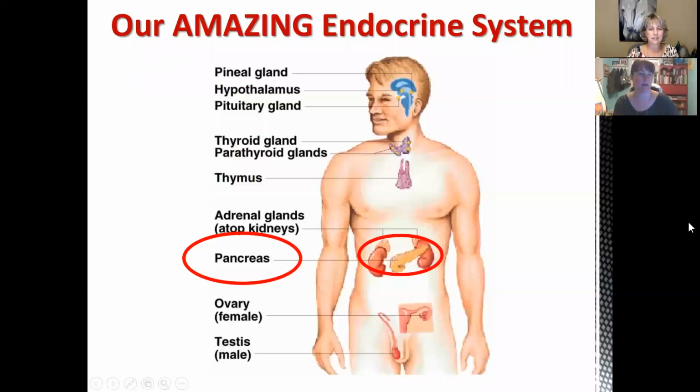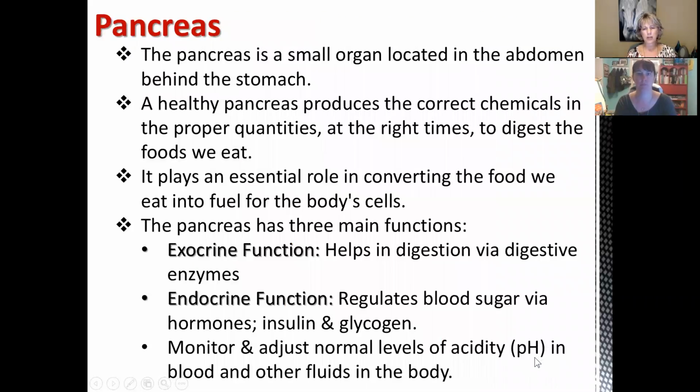So what is the pancreas? You can see it here, and in the next slide we'll be talking about where it's located and some of the functions. The pancreas is a really small organ located in the abdomen behind the stomach. It produces chemicals that help us digest the food that we eat. It plays a very important role in converting our food into fuel for our cells. The pancreas has 3 main functions: exocrine, endocrine, and monitoring and adjusting normal levels of acidity in the body. Exocrine helps in digestion via the digestive enzymes. Endocrine regulates blood sugar via hormones such as insulin and glucagon. So as you will see, the pancreas is muy importante, very important.